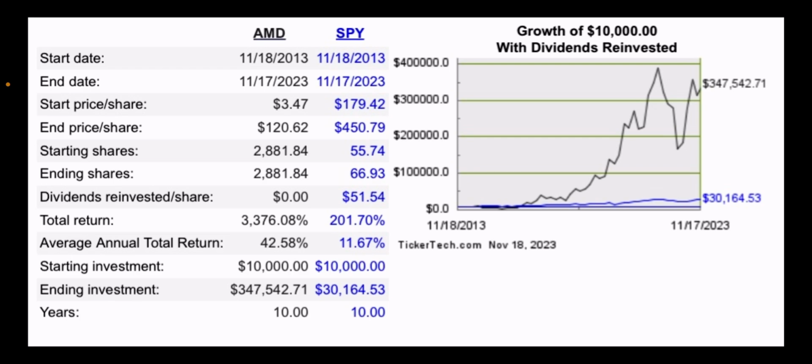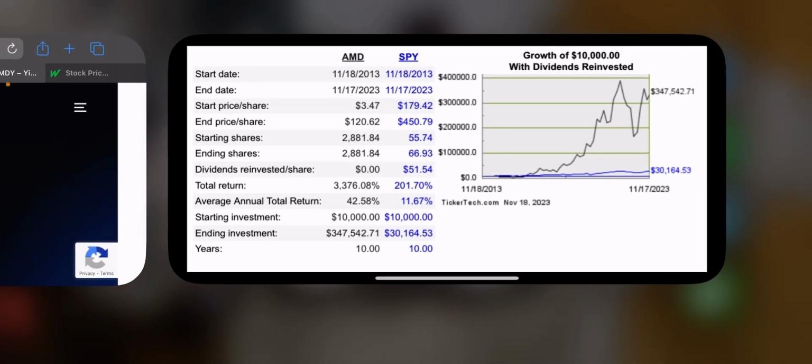Take a look at the share price 10 years ago on November 18th, 2013: $3.47. Today, it's at $120. Wow. I mean, that's pretty nuts. If you compare the total average return, AMD versus SPY, obviously they win. 42% average annual return. SPY average annual return, 11%. Not bad. So $10,000 in AMD 10 years ago would be $347,000. Again, I'm assuming this is right. But that's absolutely amazing. $10,000 on the SPY would only be $30,000, but this is just insane. I had to go over this first because I can't believe it. Anyway, moving on.